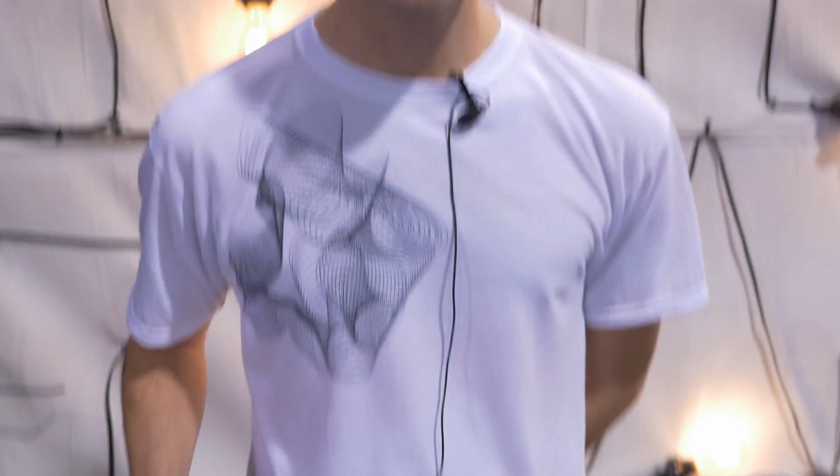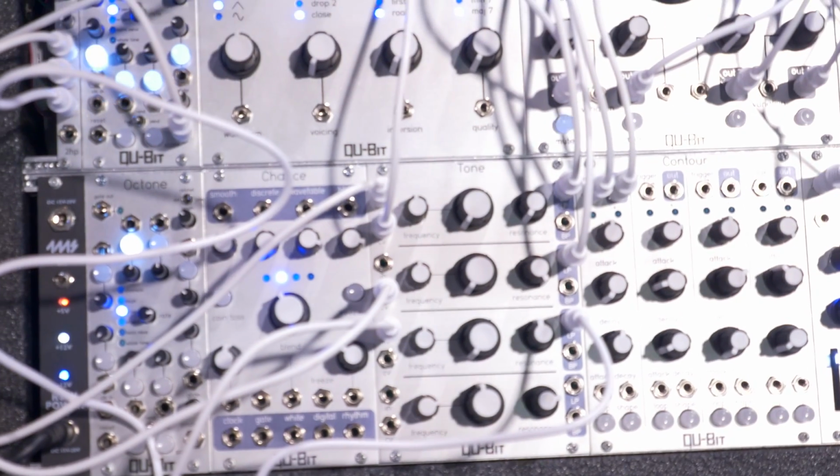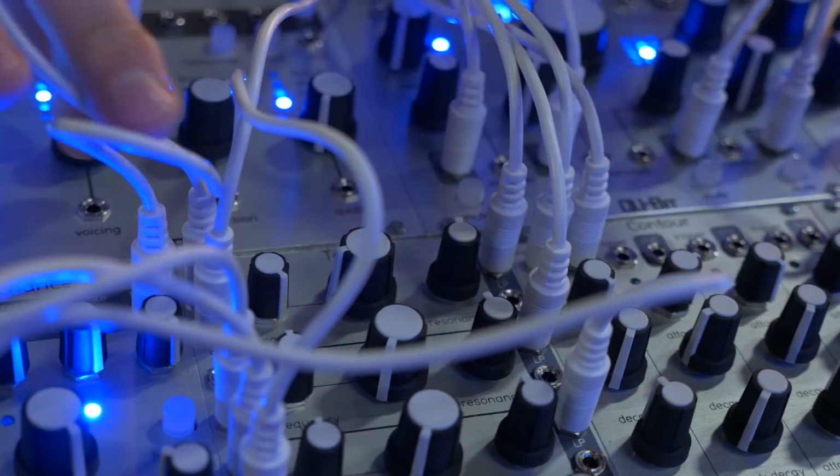Target NAMM 2017. I'm going to show you 4 new modules that we're releasing this year. First module is the Tone. The Tone is a quad voltage-controlled filter in 18 HP. Has a 24 dB slope, all analog design, which gives it a really classic, warm, fat sound.